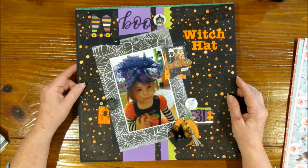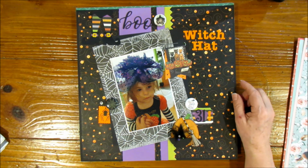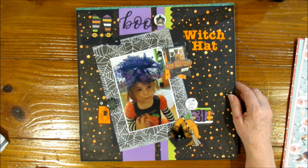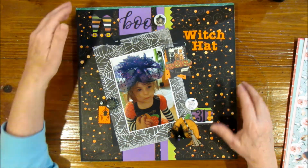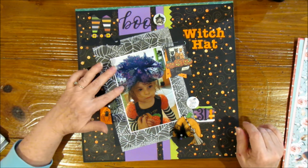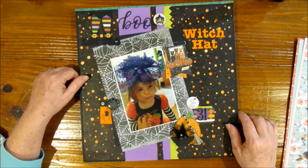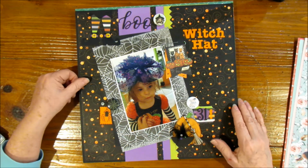I'll find out. This one is Alexandria again. I went to visit them and it was at Halloween. And we went to this pumpkin patch and they had a store there and they had all these little things. She was trying out all the little hats. So I took a picture of her in the hat, it was kind of a fancy witch hat.